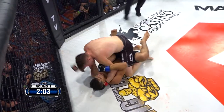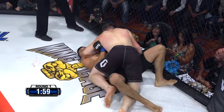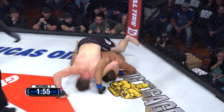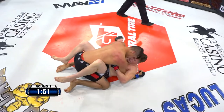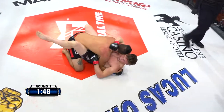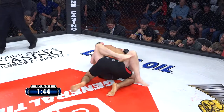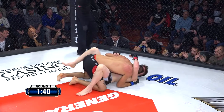Trying to cross over here. Now posturing up once again. And now right back into the full guard is Molina, looking to posture up here possibly and land some nice shots. Robinette's doing a good job of sustaining it thus far.